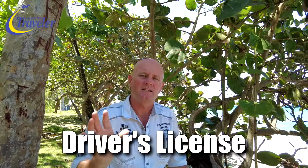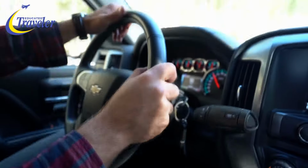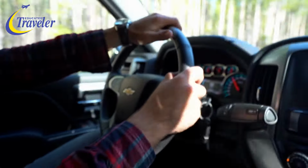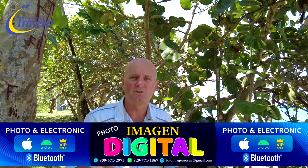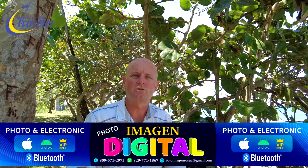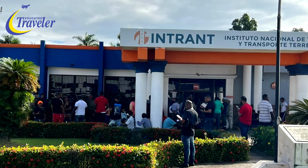When it comes to your driver's license, it's actually valid, your overseas one, for 30 days of your legal stay. After that, you may need to use something else to get you around. Or if you are a resident, you can go into Intrant, which is where you take the driver's license in the Dominican Republic, and you can find more information in my InfoHub service.